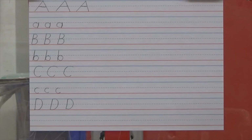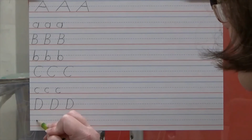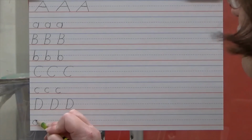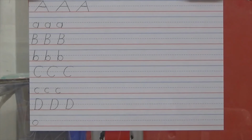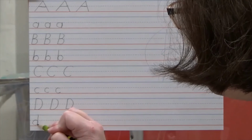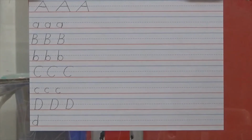Alright, one more time. Well, the lowercase letter D. What you're going to do is start at the waistline, make a circle as big as the waistline and bottom line, just like you're making the A. But instead of starting at the waistline when drawing a line next to the circle, you're going to start at the top line, then draw a line straight down to the bottom line.